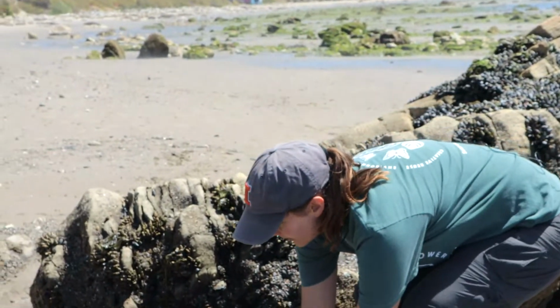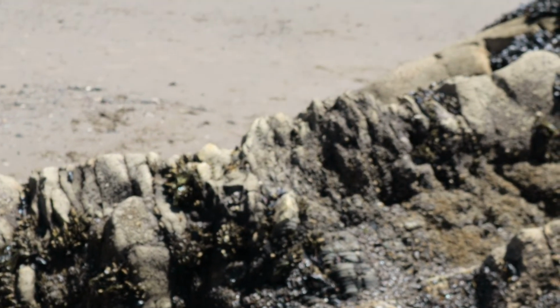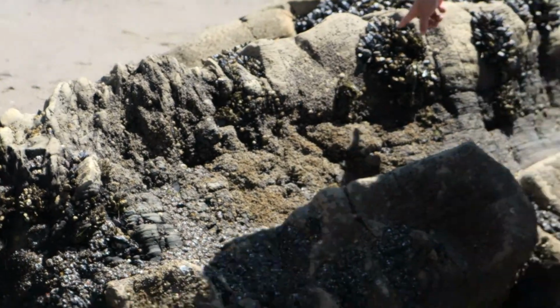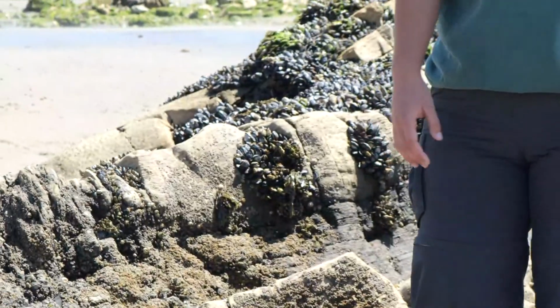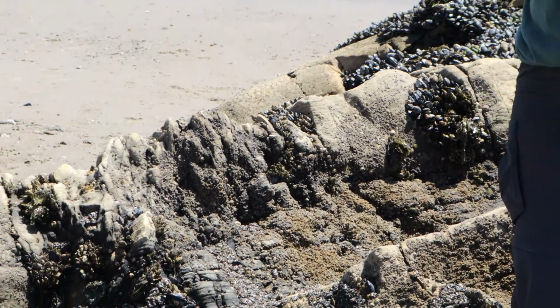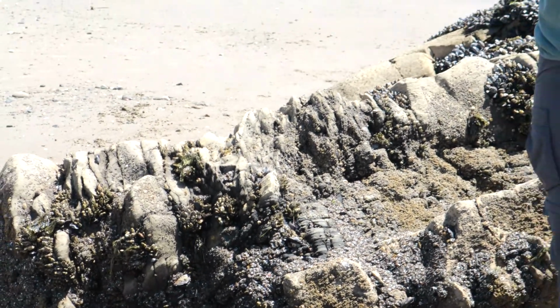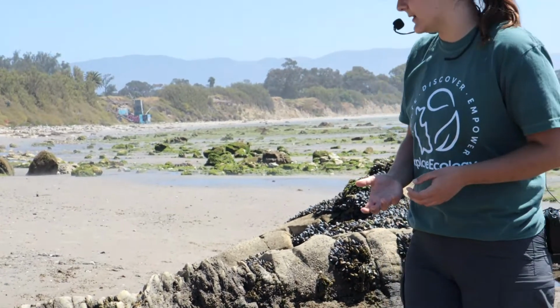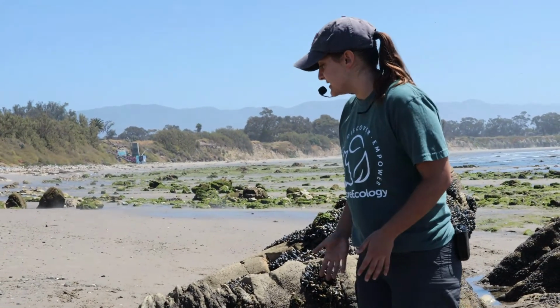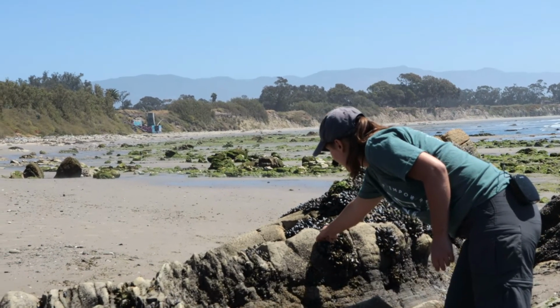So we've got some small ones here. Some small California mussels, some bigger ones back here as well. And these California mussels are sessile. What that means is that they attach themselves to a rock and they don't really move much in their life. So they do that by using these filaments. Let me see if I can grab this one here.